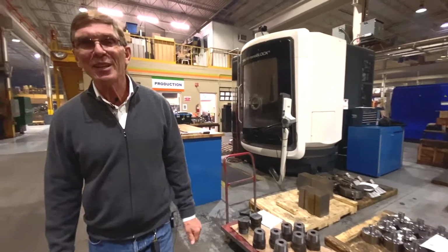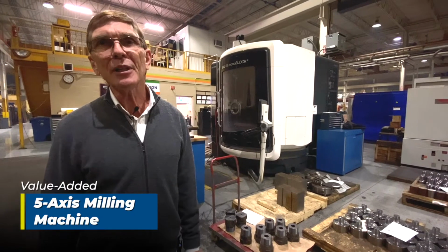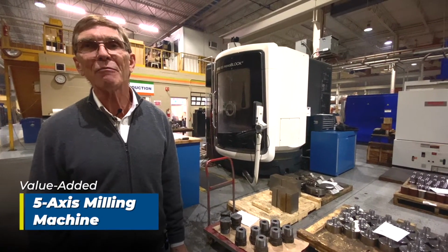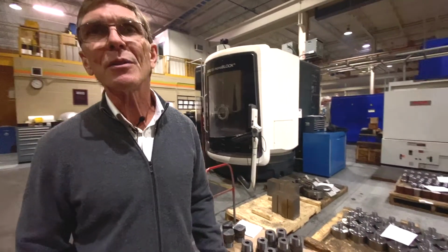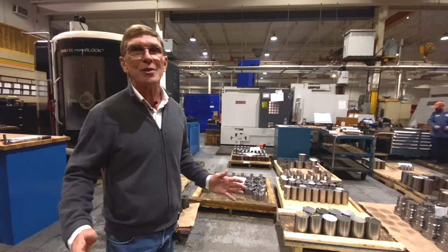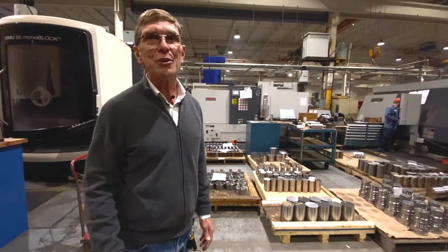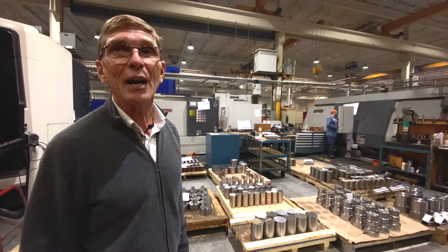This machine is a 5-axis milling machine. Typically, all of our machines have more than 3 axes, which allows us to do more types of functions on a machine. This actually decreases the cycle time, gives you less setup times, so you can accomplish more tasks.